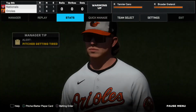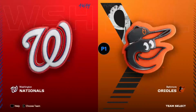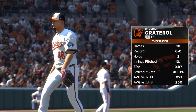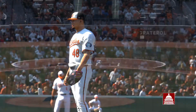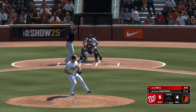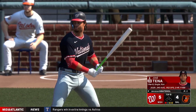Now at Oriole Park, all set to start the night. Now playing, the hard throwing righty out of Venezuela, Brustar Grotterol will take over. He pitched yesterday, and we'll see him once again. That one to first. Kjerstad takes it himself, and the leadoff man retired here in the ninth. Third baseman Jose Tena digging in for the Nationals.